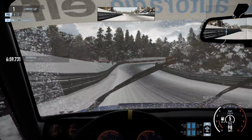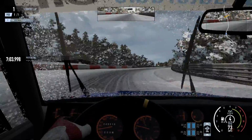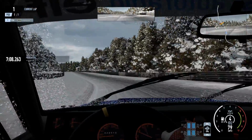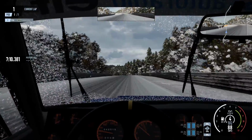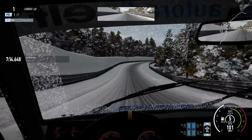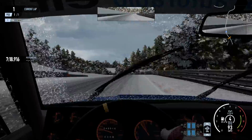Now, how fast dare we be down here? Oh, there's almost some airtime. Not quite. I don't really want to be dealing with airtime. I mean, the actual takeoff isn't the problem, it's when it lands, if the car twists ever so slightly, what's it going to do then? That's what we don't really want to try and find out if we can help it.